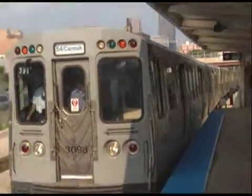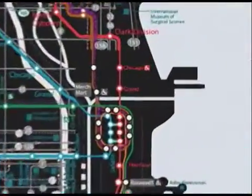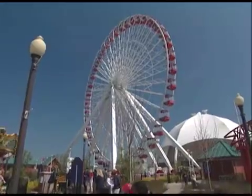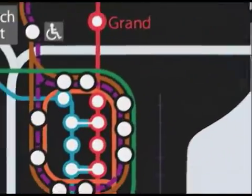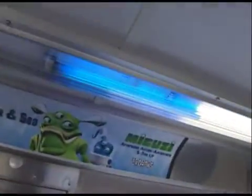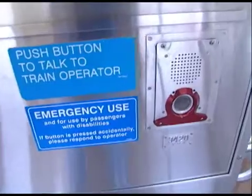This month on Connections, we begin our adventures around Chicagoland with a visit to one of Chicago's most popular tourist attractions, Navy Pier. As we make our way to the Loop for a visit to Chicago's farmers markets, we'll tell you about ways the CTA is working hard to keep you safe when you ride.